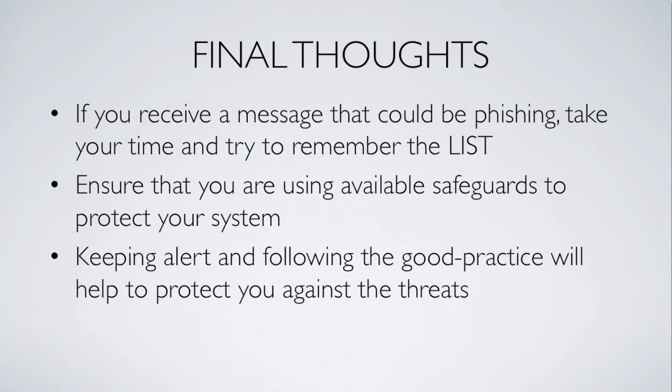Finally, though, there's one really important thing to bear in mind. If you follow the good practice and if you're using some of the baseline safeguards, browsing and using email can still be perfectly safe things to do. So don't let the existence of the threats be an obstacle to using the system for what you actually want to be doing.